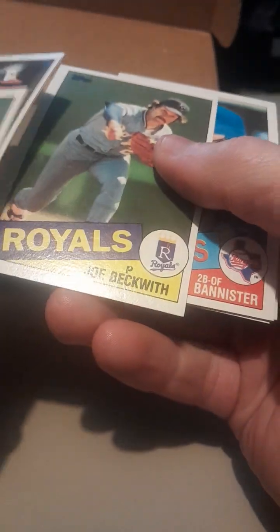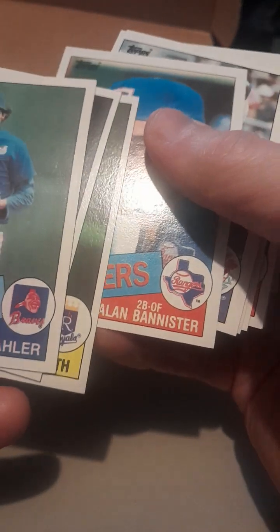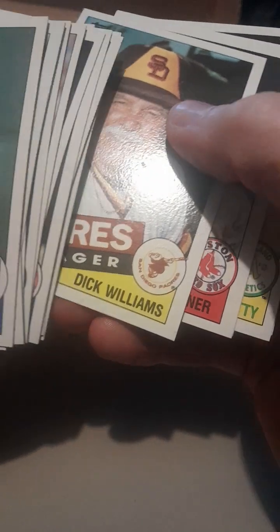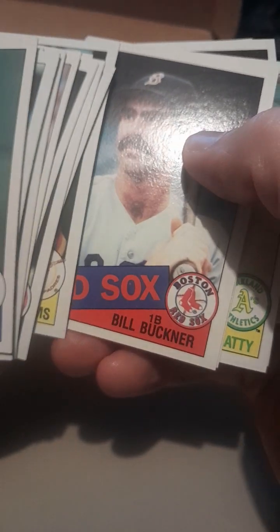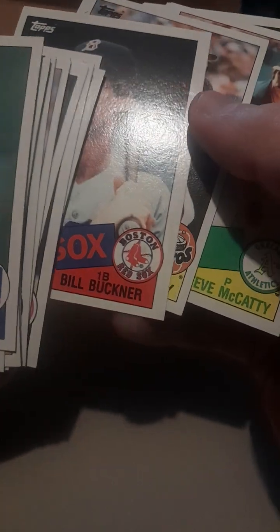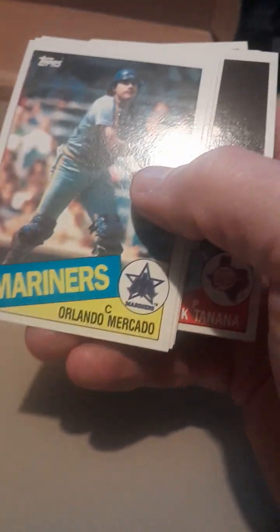So this is 32 through 79. Mahler, Fletcher, Joe Beckwith, Alan Bannister, Willie Upshaw, Krukow, Rusty Kuntz, Rick Sutcliffe, Tim Laudner, Don Baylor playing for the Yanks, Jim Wynn, Von Hayes, Rafael Santana, Dick Williams. Back then, the managers had cards. So the manager's cards are like the league leader cards now, I guess. But the managers had cards. Bill Buckner, Mark Bailey, Steve McCatty, Mike Ramsey, Kurt Kaufman, George Kendrick, Ricky Adams, Orlando Mercado.